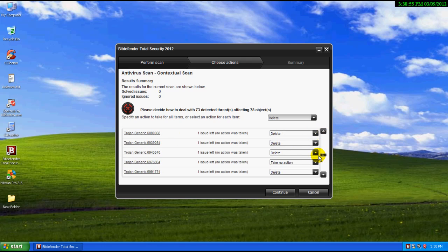Now by default it doesn't allow me to delete some files. I don't know why, but it doesn't. So I'll just set them to take proper actions and delete the rest. I don't get what they mean when they say take proper action. I guess that lets them automatically handle it the way they want, but it's kind of a confusing interface.